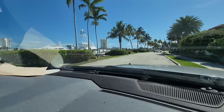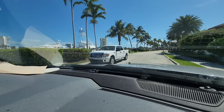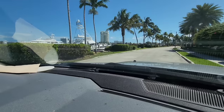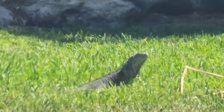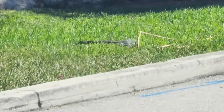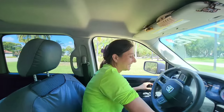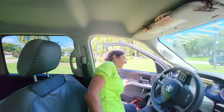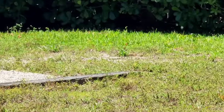There's a little one creeping around behind him too. It's a go. Nice. There's a little one still over there. Oh, he just jumped off the truck. Mighty fine shot. That guy's like, what is going on? Got him right in the head.